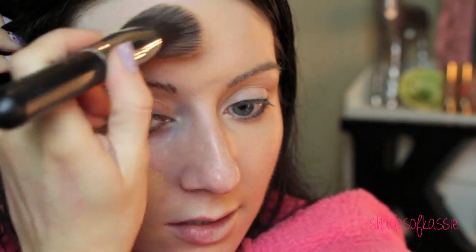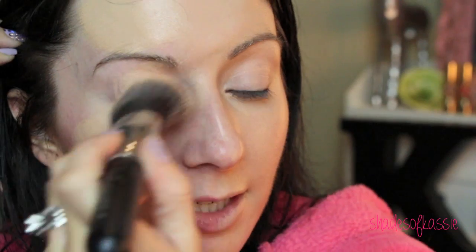I'm going to let it dry a little bit before I touch it and see what it feels like, but let's go ahead and put foundation on this side.